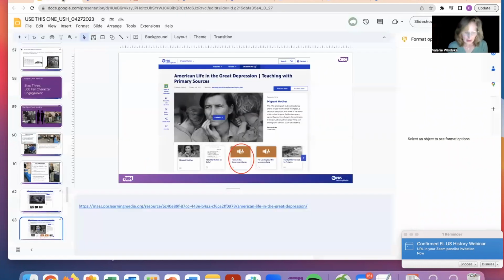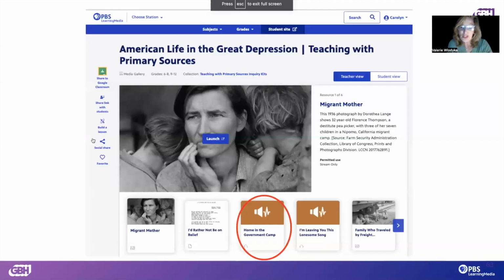Okay, it's background music on working in a government camp, and the words, if you have a chance, if you can go to American Life in the Great Depression, take a listen to those home in the government camp words. It's a little sad in the sense of, when am I going to get home? I'm trying to work, I'm trying to earn for my family, but I miss them, and it kind of goes on. So it's an interesting little song to hear.